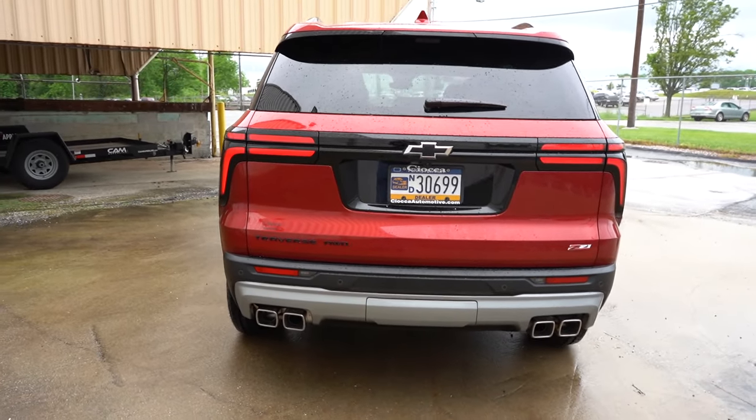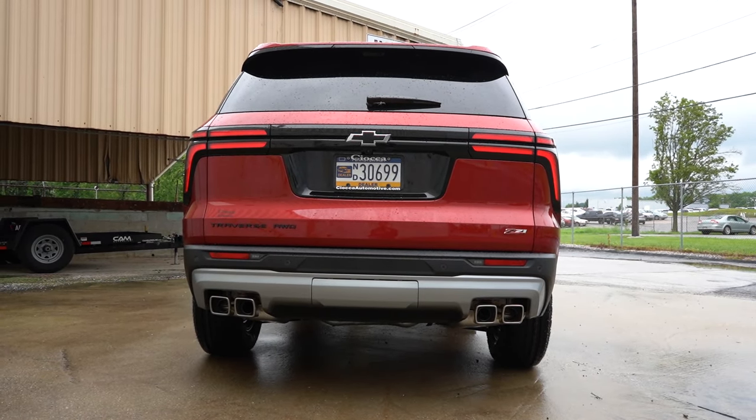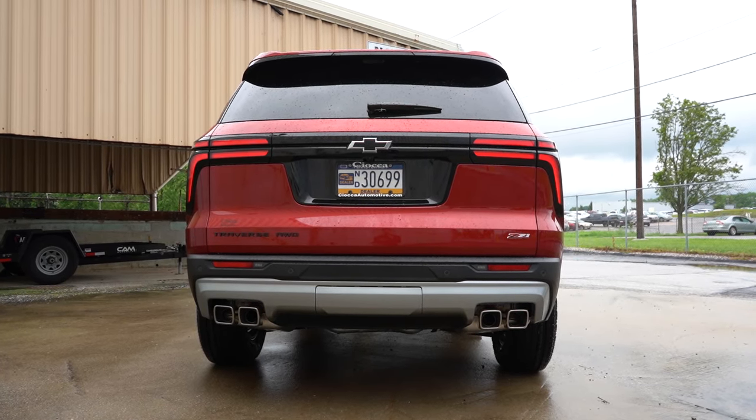So just below it all, it gets even better. Check this out. Dual exhaust outlets with quad satin chrome tips. That looks so dang good. So I know this is an SUV, but I do believe you guys know what we have to do next here, as always, here is that exhaust clip.